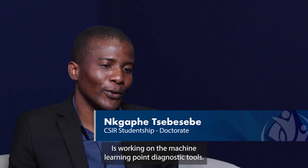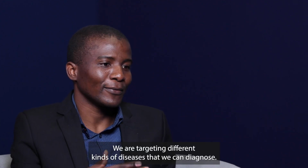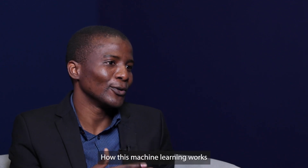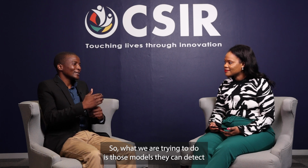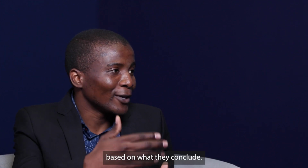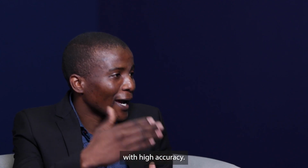Currently, we are working on machine learning powered diagnostic tools. We are developing models that can detect various diseases. We are targeting different kinds of diseases that we can diagnose. How this machine learning works is that we diagnose these diseases based on mathematical functions, the mathematics and the statistical functions. So those models can detect based on what they conclude. The main important thing is to detect the disease with high accuracy.